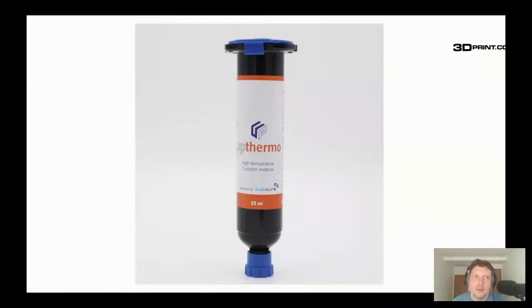And these materials we know already from different vendors in the space have really very high performance properties. And now together, these two Austrian players are bringing these high performance materials to two photon lithography or two photon polymerization, 2PP. So this material is called UpThermo, and UpThermo has a heat deflection temperature of 300 C. So that for a polymer is quite high.